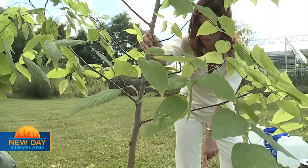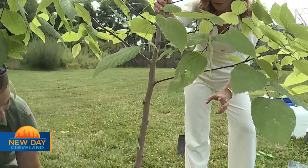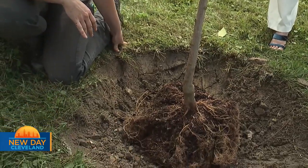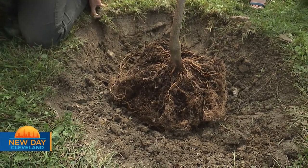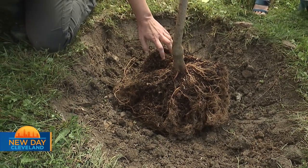So the interesting part for me is seeing this hole that you've dug. I would think it has to be smaller and deeper when yours is more shallow and wide. Yeah, absolutely. What's the purpose of that? Why dig this way? I'm so glad you mentioned that.